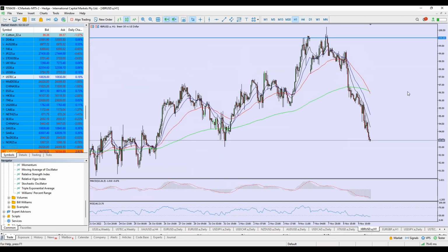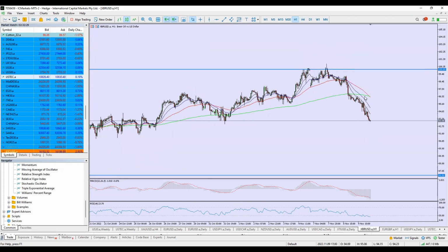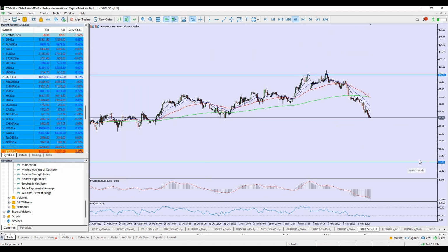And also, in addition to that, on the hourly time frame, I would be looking down. If price manages to get below this previous low over here, then I would be continuing to look for short opportunities all the way down to that 86.50 level.